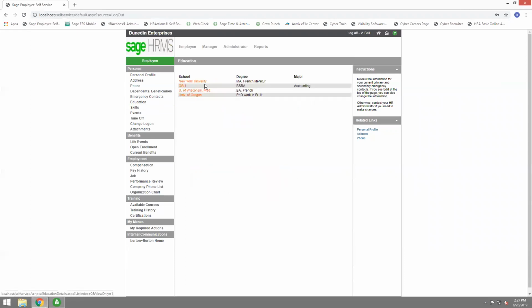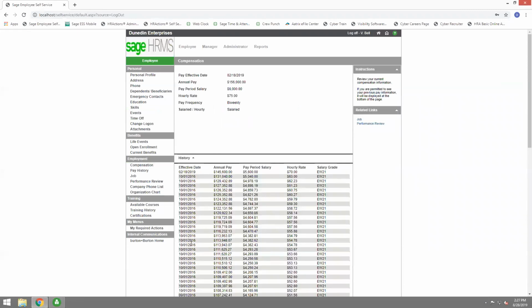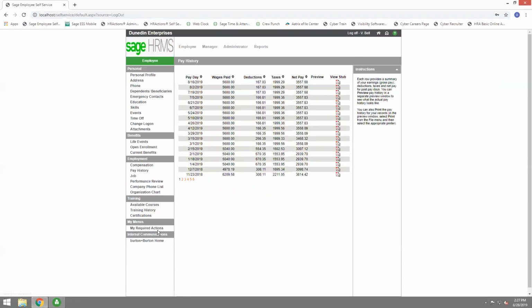These are some of the areas: education. You also have the ability to request time off and view balances. Also, too, they'll have access to compensation information and history. Jim was pointing out that one slide there with the payroll information. Huge benefit, major benefit to Sage 300 customers.